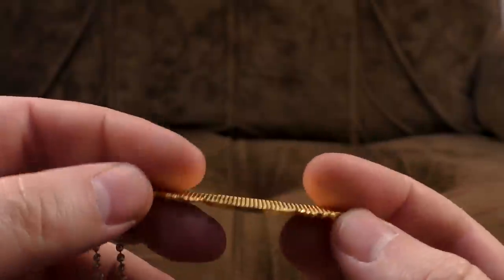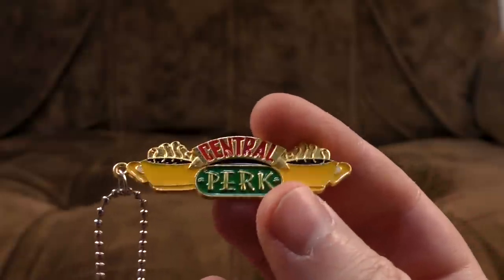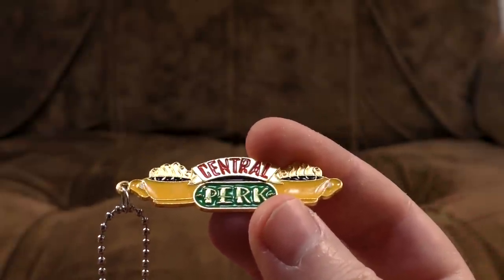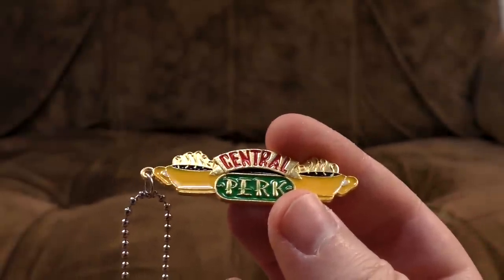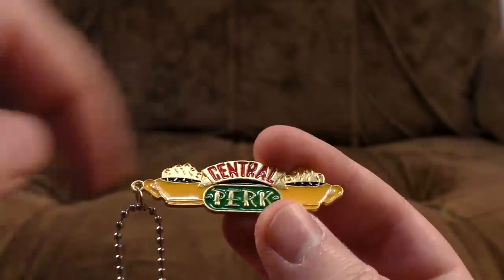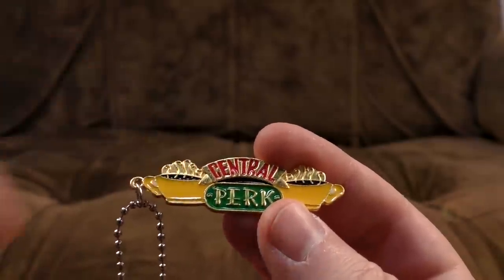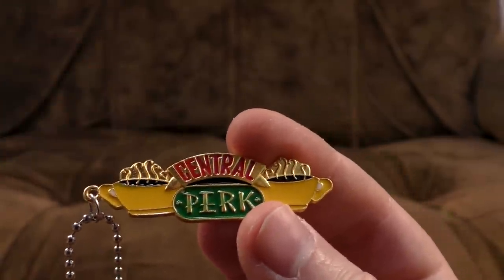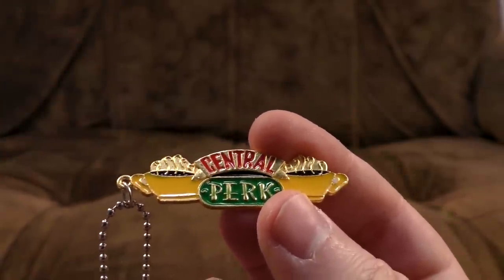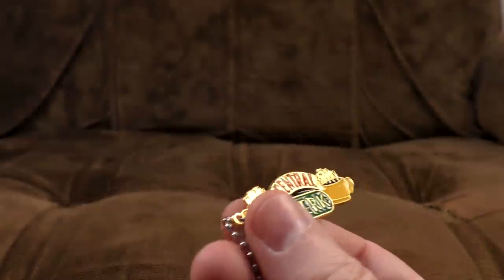Central Perk. That's the coffee shop from the TV show Friends, which is one of the very few things I know about the TV show Friends. I think it's kind of the wrong colour, maybe. I'm not entirely sure on that. But, yeah, you've got two mutant coffee mugs. Copies of coffee mugs, there's a thought. Bit of steam coming out of them, or maybe they're brain worms. Who can tell? And the Central Perk logo.